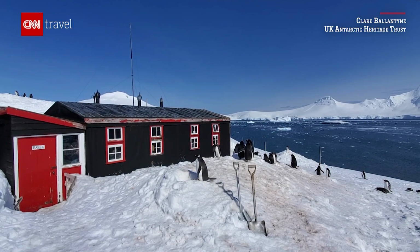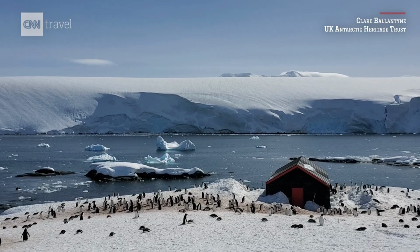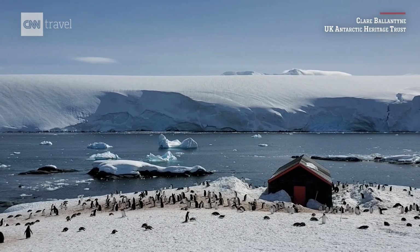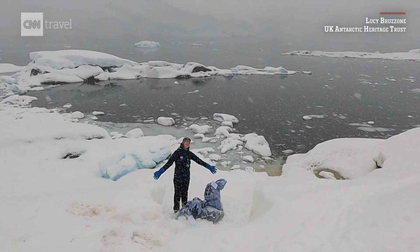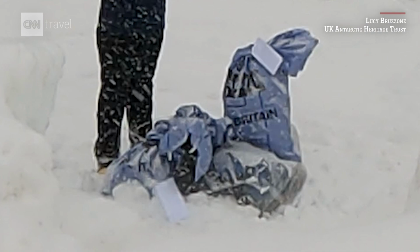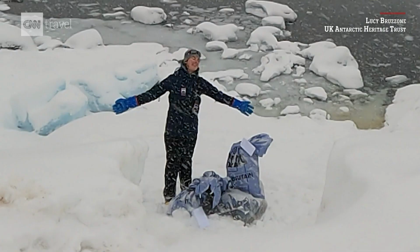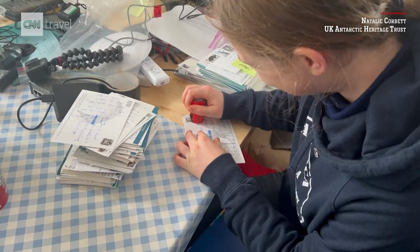This tiny island on the western side of the Antarctic Peninsula is home to an unlikely amenity. And there's our postmaster, Claire, with her bags of mail ready to go. 26 kilos. Yep, that's right. Those are big bags of mail, and this is a very cold and very, very, very remote post office.